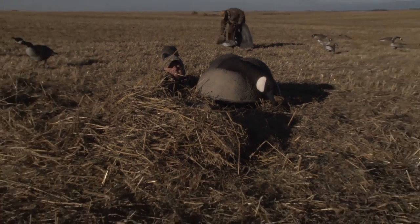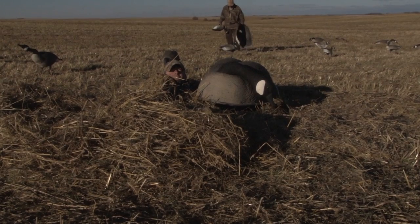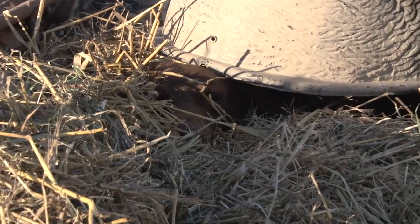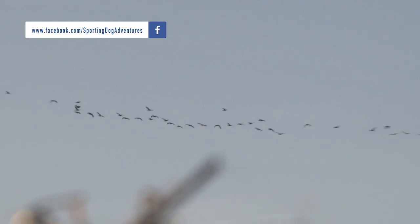We dug them in. We were ready to rock. Hope you guys enjoy this because we put a lot of work into it. And Pickett is under a goose decoy. They're turning, aren't they?